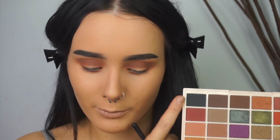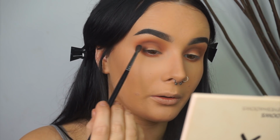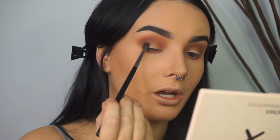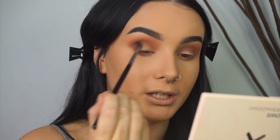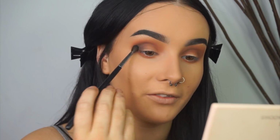For the outer corner, I'm going to jump in with this one here, which is the shade Nightmare. It's a really, really deep navy blue. I don't think it's black. Oh, I don't know. I would say it's a really, really dark navy blue, but it could be black. I don't know. But I'm going to pop that on the outer corner.